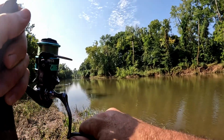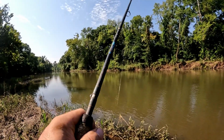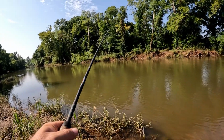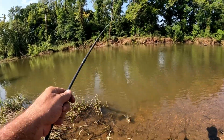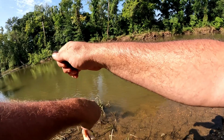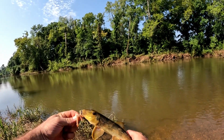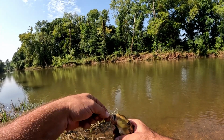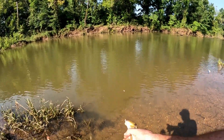I thought I had a fish on here. I picked this up. He must be a little bitty guy. Sure enough, little. Oh, I got a sucker. What the heck? Check out this dude. I need to save him for catfish bait. But I ain't. Not today. Let him go. Get in there, buddy.